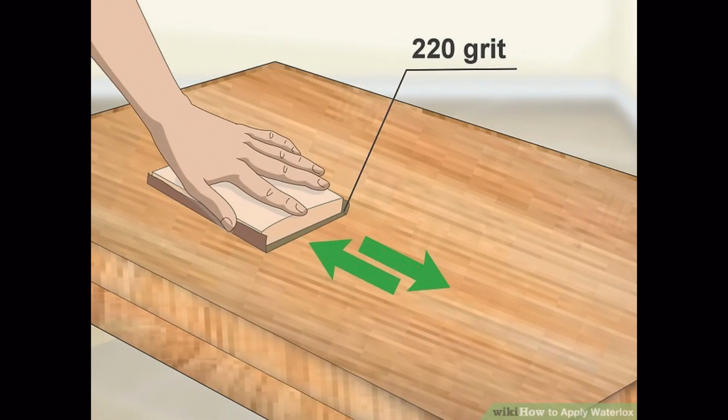Applying the Waterlox finish. Sand the surface with a sanding block and 220 grit sanding paper. Before you begin applying the finish, you'll need to sand down the wood surface first. To do so, you should get a sanding block and several pieces of 220 grit sanding paper. Gently sand down the surface of the wood to remove any rough or uneven spots. You should be able to find these products at any home improvement store.